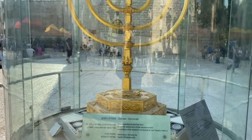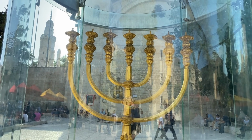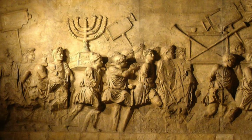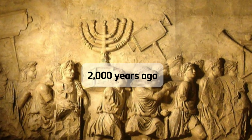Here you can also see the golden menorah, prepared to be placed in the third Jewish temple when it is built. Made with 45 kilograms of gold, this menorah is an exact replica of the one that stood in the Jewish temple 2,000 years ago.